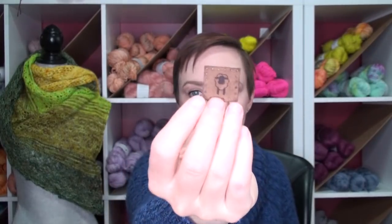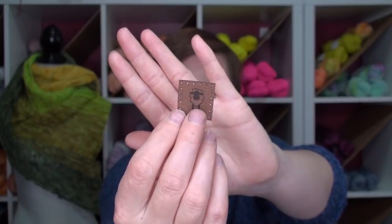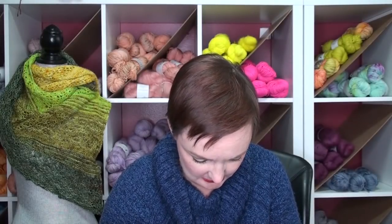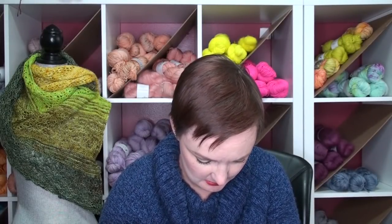These are also made with the felt. So I ordered this really cute sheep tag. Got that in brown and gray.